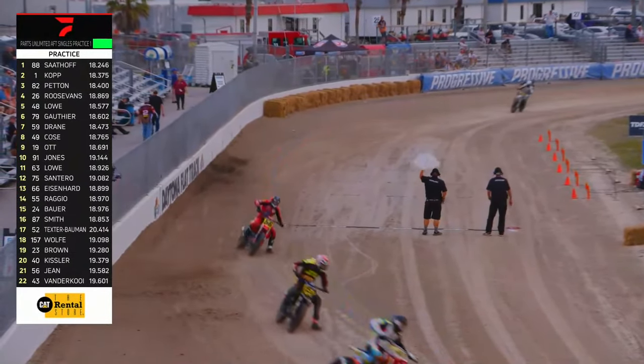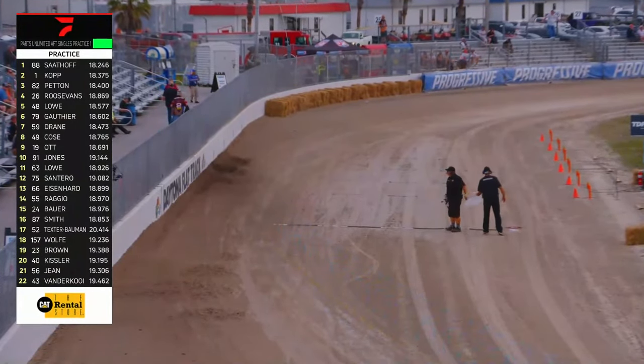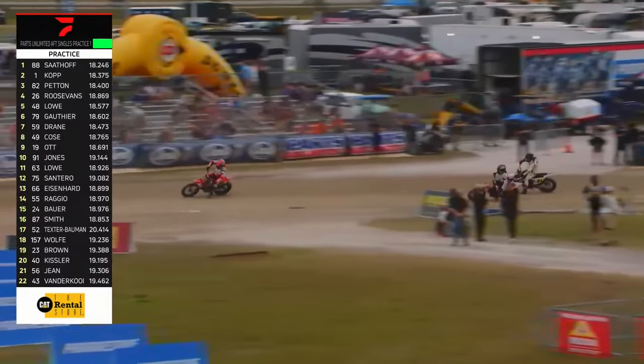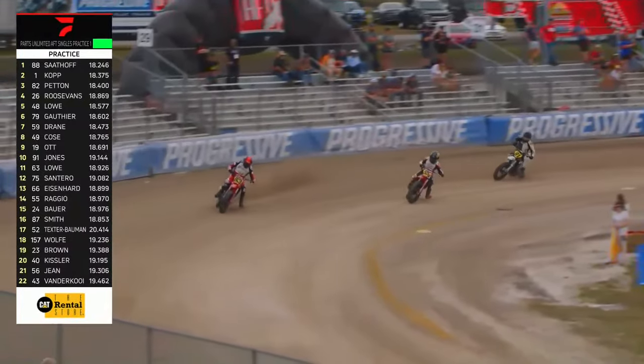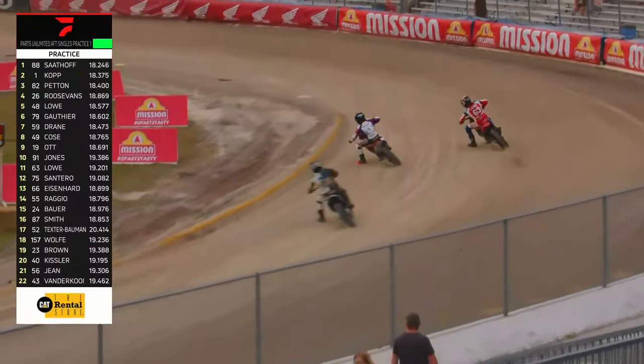Yeah, and there's just so many storylines in this singles class as this practice session pulls off here. A lot of new riders, and that's exciting this season to see some riders making their debut in the singles class. Scotty, who is your pick for Rookie of the Year in this class? I know it's early on, but I love asking that question. It's going to be very tough.